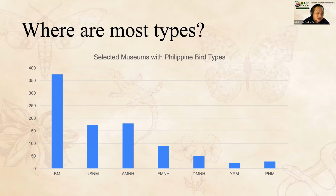The British Museum, or the Natural History Museum, has nearly 400 types of both species and subspecies. This was followed by both the Smithsonian Institution and the American Museum of Natural History. Then the Field Museum and the Delaware Museum of Natural History. And just below 50 is the Yale Peabody Museum. Of course, Dr. Rabor had a lot of collaboration with Yale, where he also had his doctorate. In the Philippines, you have less than 50 specimens recognized for the National Museum.